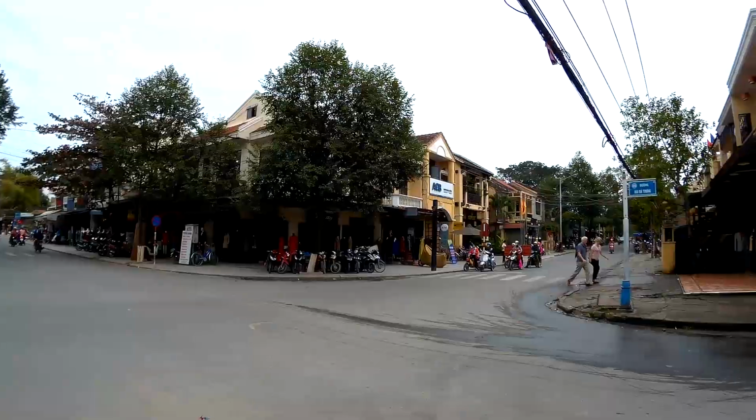So today I'm heading to the Hoi An ancient town, which is like walking distance from my hotel. It's a UNESCO World Heritage Site and it looked so brilliant in the evening sky yesterday. I'm guessing the daytime will look even better. Let's go check it out.